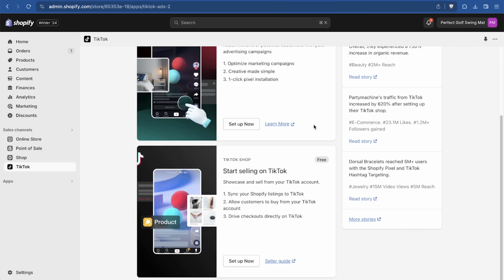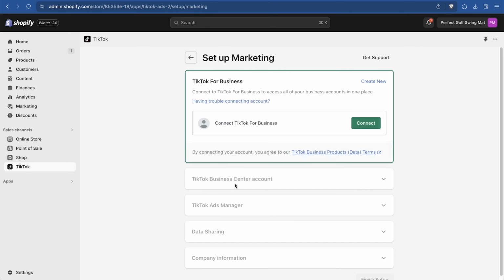So first thing we're going to do right here is set up TikTok marketing. Selling on TikTok, we're not going to do that just yet. We're going to set up now on the top though. We're going to click on connect, and that way it links up everything.